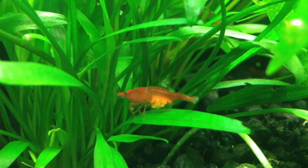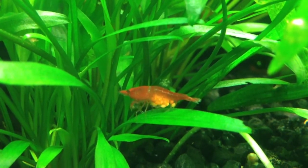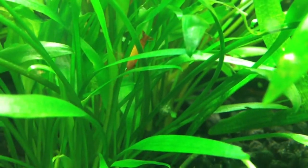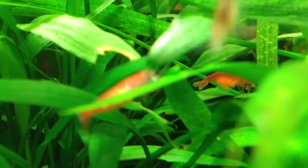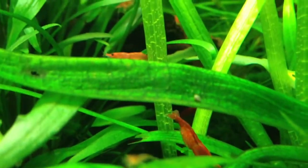So hopefully a couple more come out here and I can catch them on camera and upload them for you. And hopefully my iPhone takes a decent video. Or she'll just run away. Oh, there's another pregnant one.